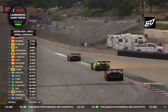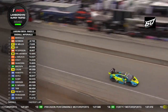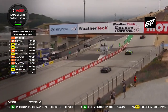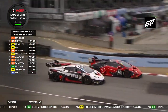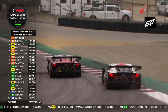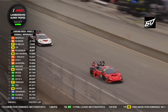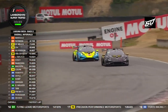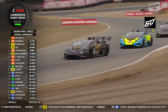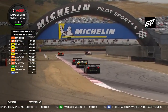Just under 34 minutes to go here from WeatherTech Raceway Laguna Seca. Race number 2 of the 2023 season for Lamborghini Super Trofeo. In a very different weather condition than what we saw yesterday, and just over 3.5 minutes to the opening of the pit window, when all of these teams can decide, do they want to be coming in at the beginning of the window, Jeremy, or do you want to wait a little bit longer? It really depends on whether you've got your faster driver in the car, does it not?